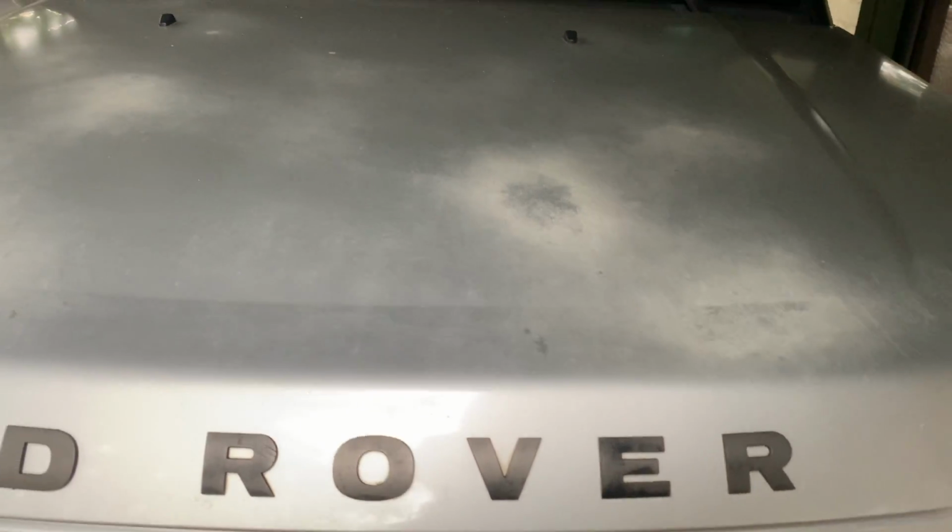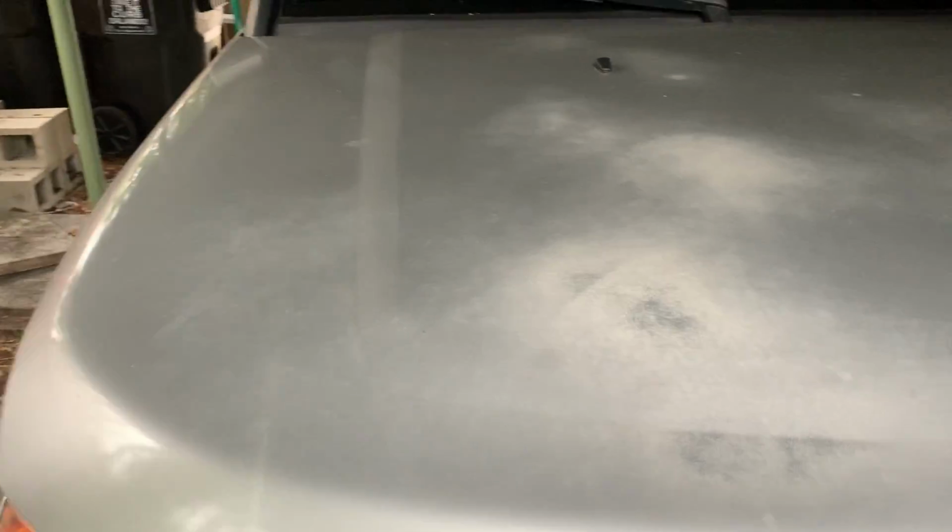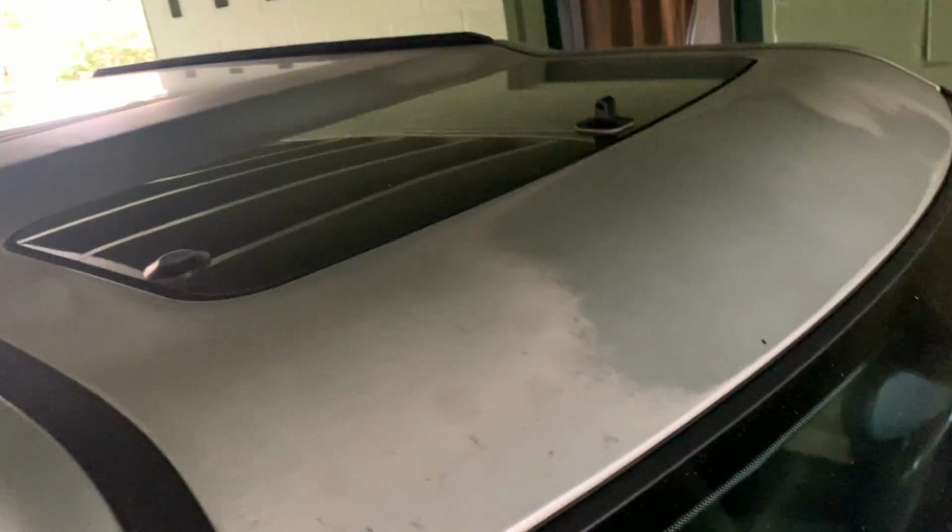I just ended up pulling this into my carport, but you can see the hood, the paint is faded. I was thinking about putting like a wrap on it or a plastic dip. This truck would look really cool. The roof is faded as well. I got a little GoPro mount that I put on there on the glass. You can pull that off. It's faded a little bit on these roof rails. Outside of that, all the paint is 100% original.